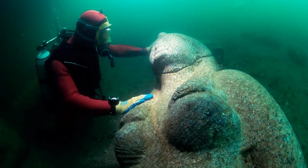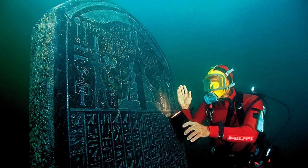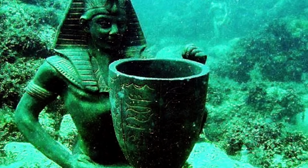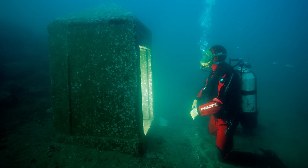Thonis-Heracleion was an ancient Egyptian city that ended up at the bottom of the sea. It was located near the mouth of the Nile River and was one of the most important cities in ancient Egypt at one point, a thriving port city during the time of the pharaohs, a center for trade with Greece and other Mediterranean countries, and it played a big role in the Egyptian economy.